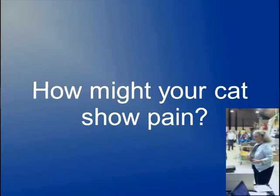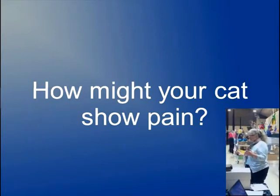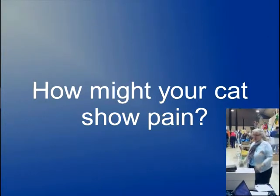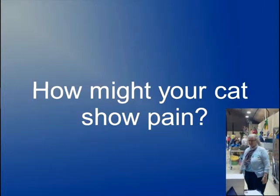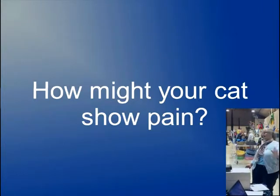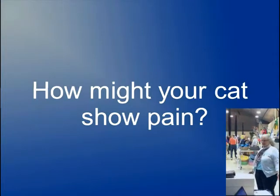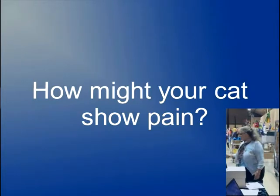Change in litter behavior. Absolutely. You might see that. See how subtle? It's not obvious. Occasionally you'll see vocalization, but it's not usually that. When my hip was hurt, there were times I'd step on it and go, ow, and then look at you like, oh, what's going on? But a cat rarely does that. So you really have to look at the subtle changes, like you're talking about.